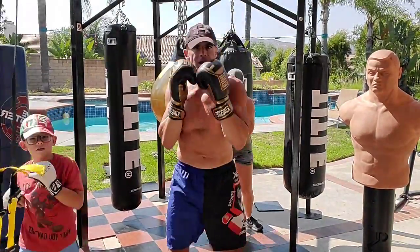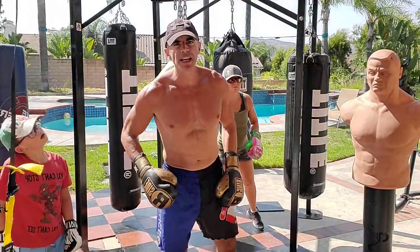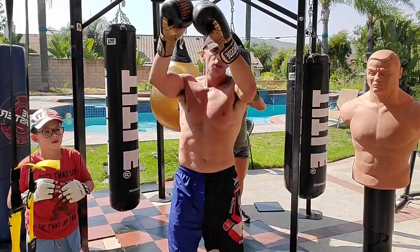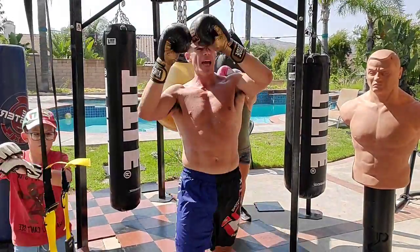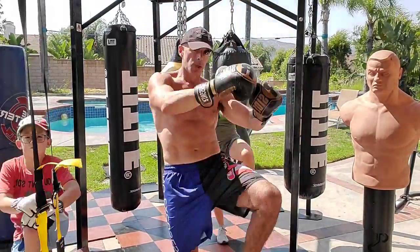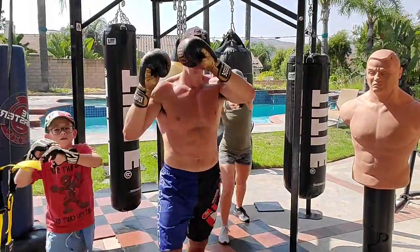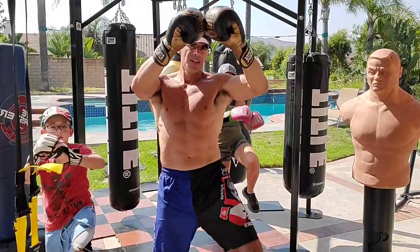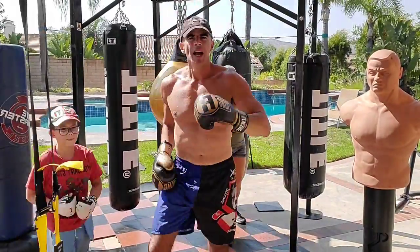nine, 10, and 10 right knees, 10 right knees with the right leg back, can bring your hands down towards it. Go. One, two, three. Those abs and waist into it. Four, five, six, seven, eight, nine, ten. And switch your stance.